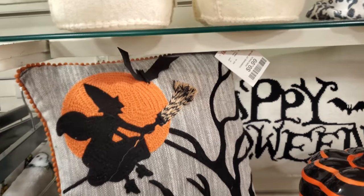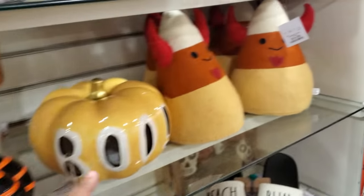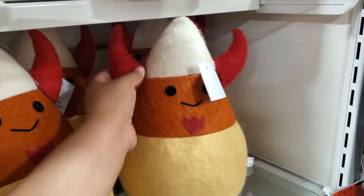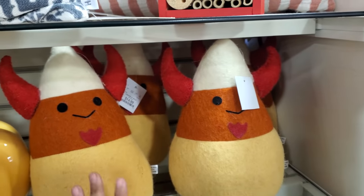And a 10 for this little witch one. Then Happy Halloween. And the black and orange pumpkin. Oh, look. The candy corn guy. So normally he has bat wings. Today he has devil horns. Look at that tail. That is so funny for $15.